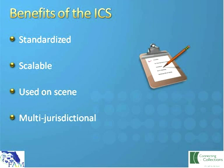It can be used on the scene. This is a key point with ICS. Oftentimes with emergency response, people would have command stations set up in some random location far away from the accident itself. With ICS, it's set to actually happen at the location. And it's also multi-jurisdictional. When the ICS system happens, it takes place across a university system or across the city. So it basically can handle itself across the system itself.